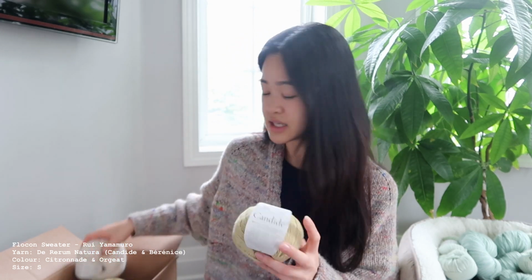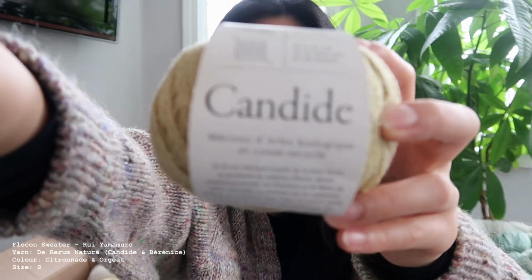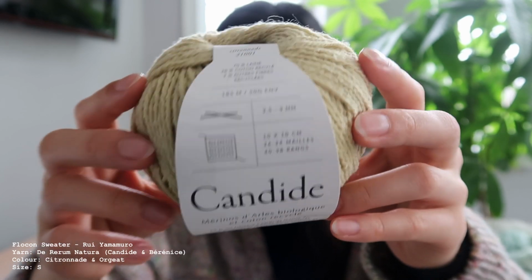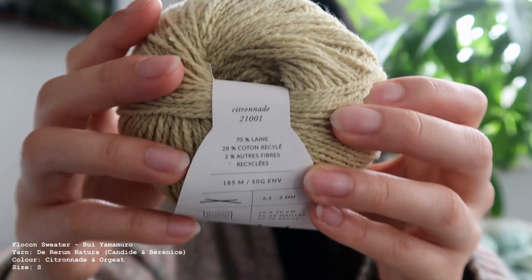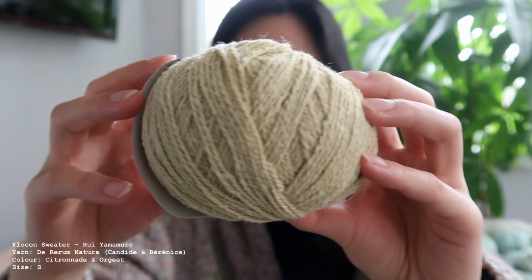So the yarns that we are required to knit with are the Candide and the Bérénice. So this is the Candide, and the color for this one is called Citronnade. I believe it's right here. This is what it looks like.